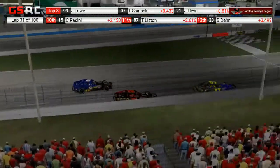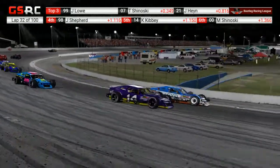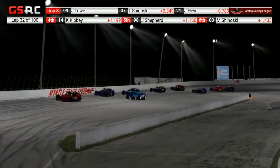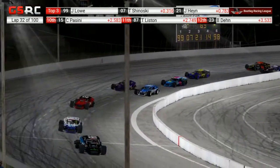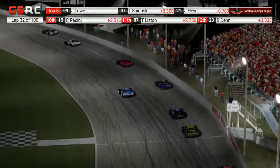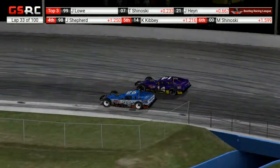Got a battle for P4 right now between Kibbe and J.R. Shepard. J.R. on the bottom lane in that 98. Here comes Kibbe on the outside holding his line. Just to let everyone know, Tim Shanowski moved into P2 and he is closing the gap on James Lowe this time by. That time by he was faster and he's right on the bumper now going into turn 1.